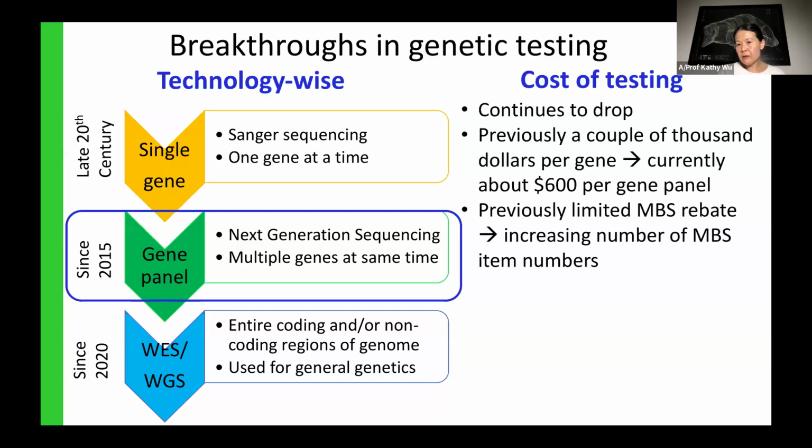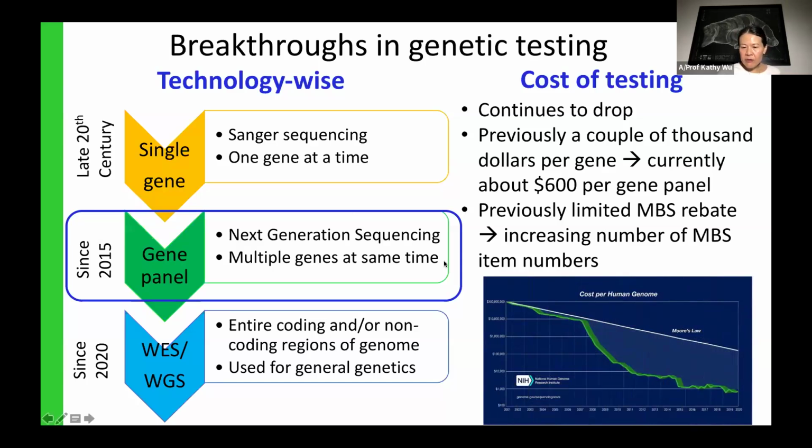In terms of the cost of testing, the cost continues to drop every year. Previously, we had to spend a couple of thousand dollars to sequence one gene, but currently we can get a gene panel of 1,000 genes or so done for under 600 Australian dollars. There is also an increasing number of MBS rebate item numbers for genetic testing, which I'll talk about in a minute. This graph may give you a better idea. The cost of sequencing one human genome 20 years ago in 2001 was $1 million, and it has exponentially reduced to today, where sequencing one human genome would cost just under 1,000 Australian dollars.